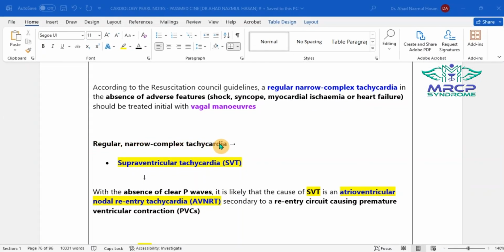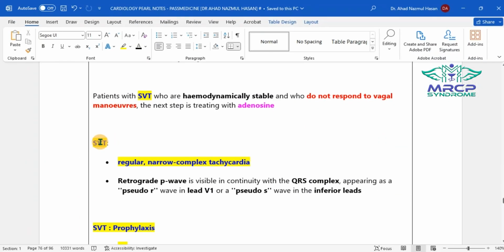Regular narrow complex tachycardia is the cardinal ECG finding of supraventricular tachycardia (SVT). With the absence of P-waves, the most likely cause of SVT is AV-NRT, and AV-NRT usually occurs secondary to a re-entry circuit. Patients with SVT usually present with the ECG features of regular narrow complex tachycardia. Retrograde P-wave is visible in continuity with the QRS complex, appearing as a pseudo R-wave in lead V1 or a pseudo S-wave in the inferior leads.